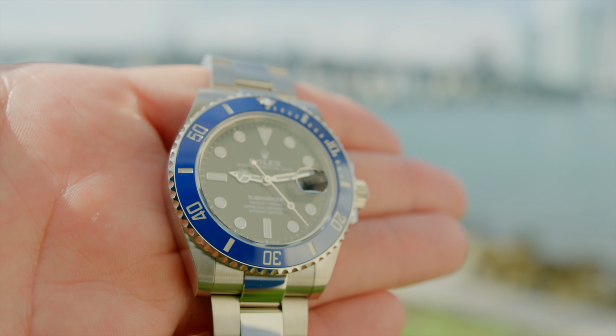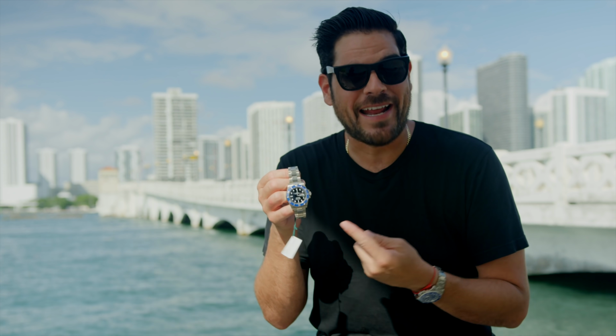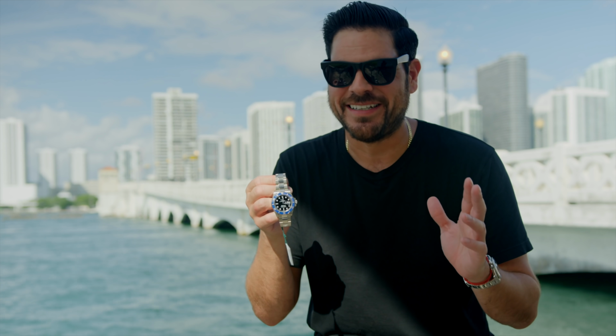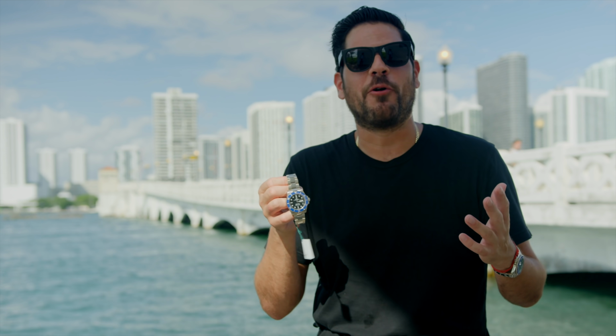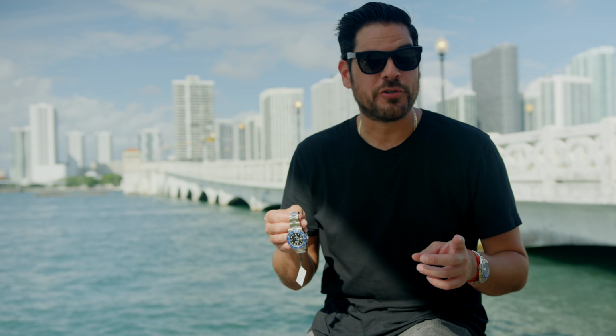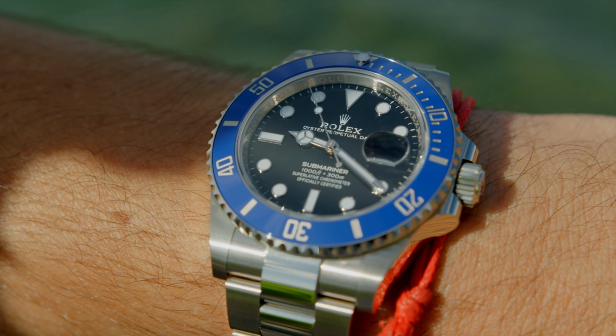So my final conclusion is that I actually like this watch better than the white gold Pepsi GMT. I had that watch before and it was kind of a love-hate relationship, and I'm hoping that in the near future, this piece can fill that void.